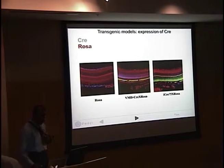Or you can do some transgenic models. Now this is probably my favorite slide in the presentation, so let me just spend a few seconds on it. You can avoid the whole trauma of subretinal injection by crossbreeding animals that will express Cre just in certain areas. So there's a VMD Cre promoter. VMD, as most of you recall, is vitelliform macular dystrophy. So the VMD promoter is specific to RPE cells, and you can put a Cre enzyme driven on the VMD promoter, which when expressed in the Rosa red mice, normally in the Rosa red mice, all of the cells are red fluorescent. When Cre is expressed, it shows up as green in this Rosa red.